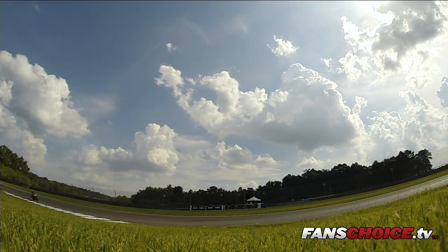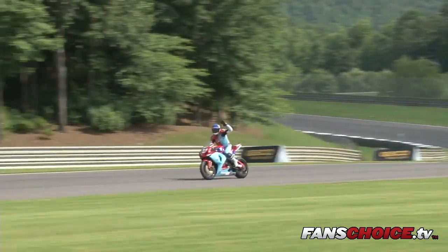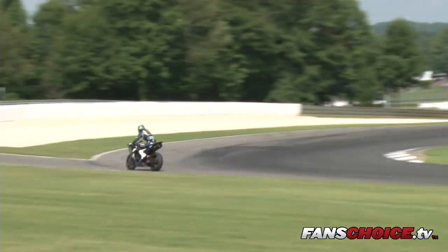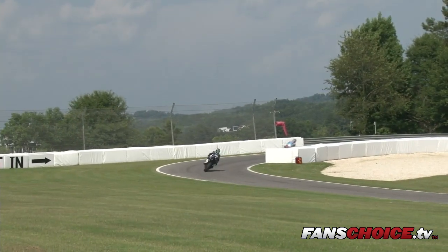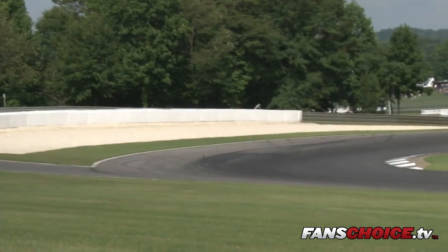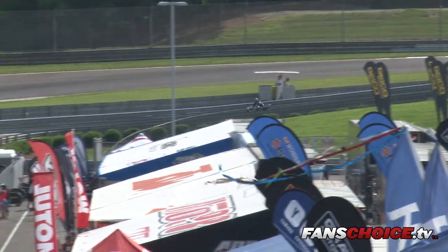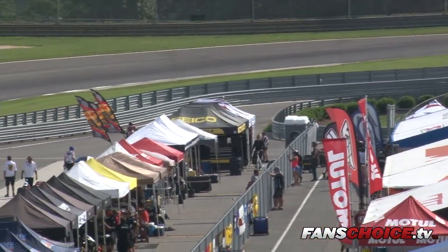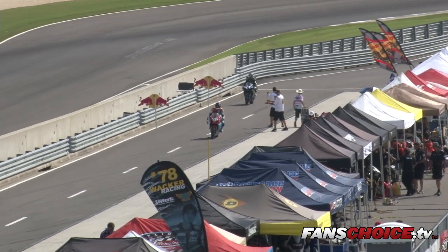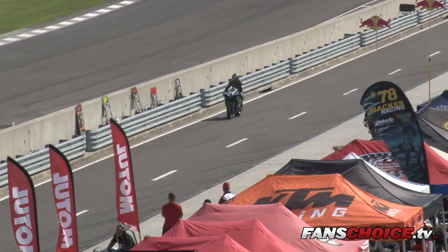So cool down laps underway. Riders saying hello to the fans. So Christy Lee down there right now, busy getting set to go. We're going to throw it down to her as soon as the top 3 have arrived and she gets a chance to talk to our top 3 finishers. We'll get their thoughts as soon as they take their helmets off.